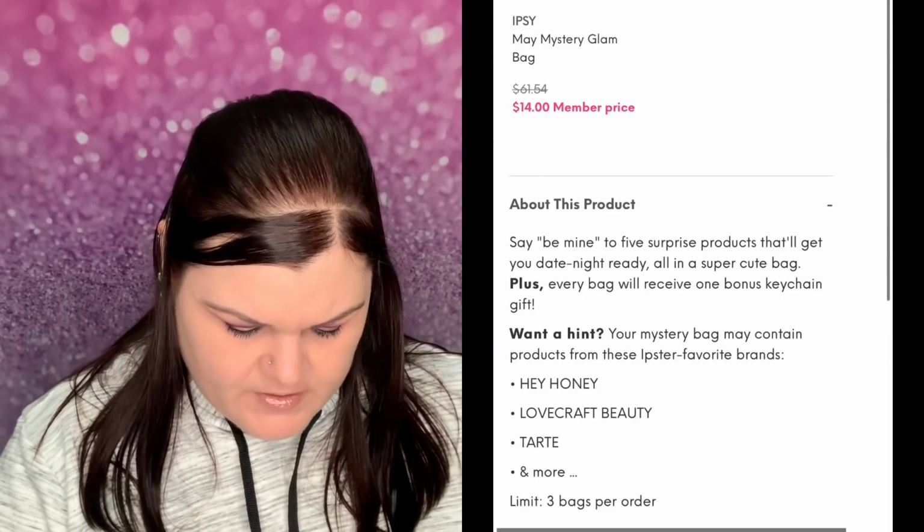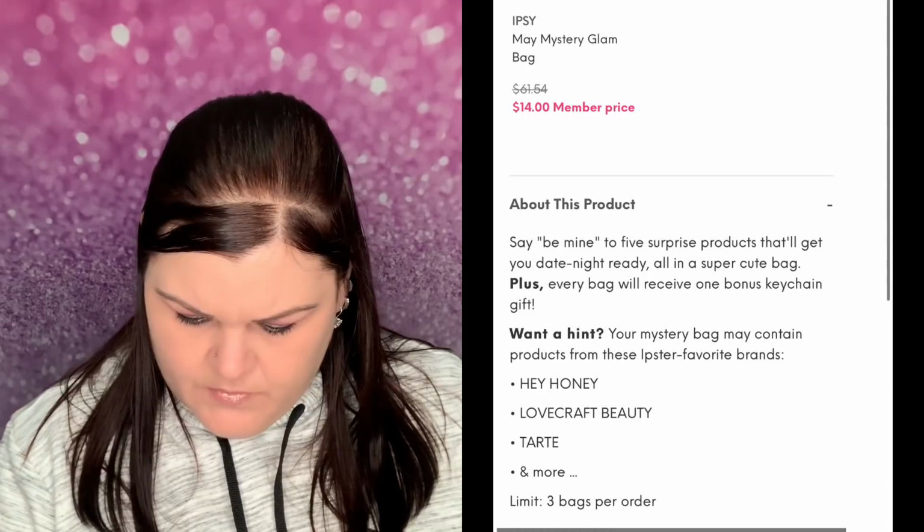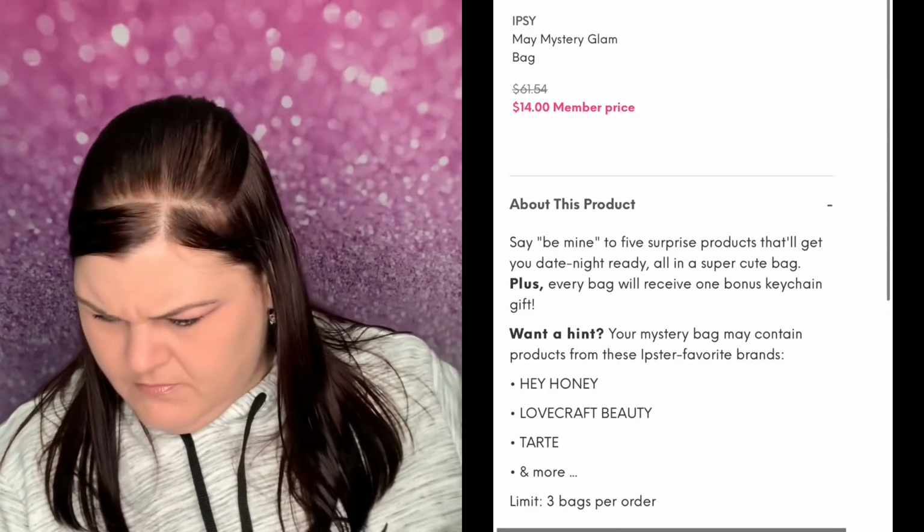And then I'm a little confused. That's all that's in here. So 1, 2, 3, 4 products. I don't know. Let me get this part open. So this will be the 3rd product, and this is by Wander Beauty, and this is Wanderous Glow After Hours, a highlighter. And it is sealed, and I just got one of these in one of my boxes.